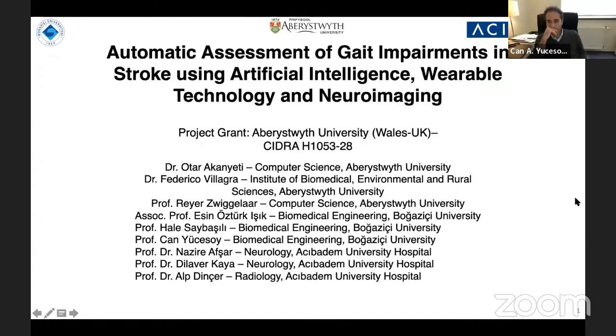Our project, first of all, I want to mention, is an interdisciplinary project. It is the automatic assessment of gait impairments in stroke using artificial intelligence, wearable technology, and neuroimaging. In this project, together with biomedical engineering, the participants are the neurology department at Acıbadem University Hospital and radiology, together with the group from Wales, from computer science.